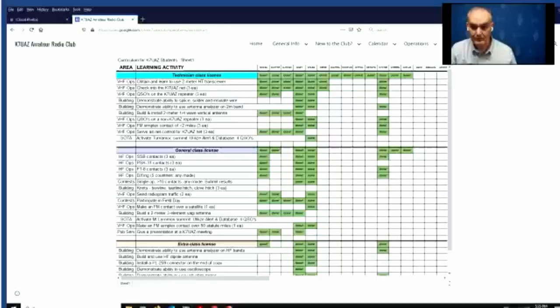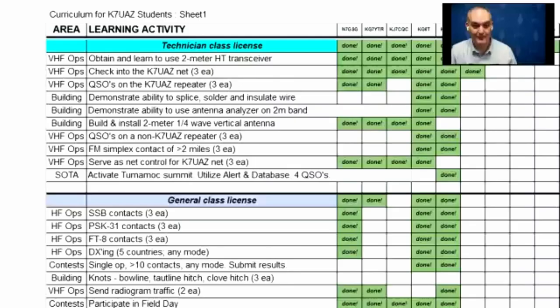But I've also learned a lot from these college radio clubs. At the University of Arizona at Tucson, their radio club has sort of a digital checklist on all the things that these young hams should be doing once they get their amateur radio license. Let me zoom in a little bit closer. Along the top of the legend are the licensees in the radio club. Everybody gets a column. You earn your license, you're thrown up there on a column.